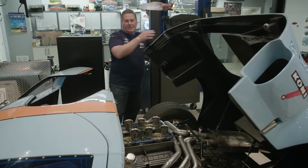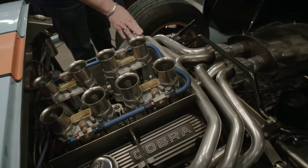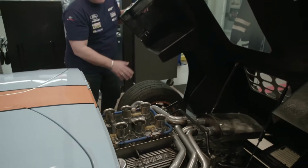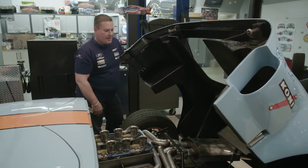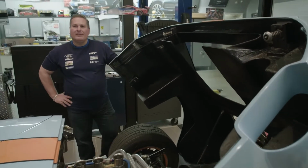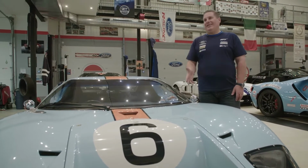So this has true 48 IDA Webers. Everyone knows the bundle of snakes, which was the exhaust for the cars back then, and has a 5-speed ZF transaxle. So mid-engine mounted car, transaxle behind it, the clamshell like they had in the 60s. As I said, this is about 95% accurate to the original car. So this is the car that won Le Mans from 66 to 69.